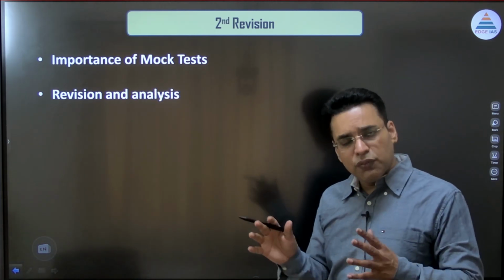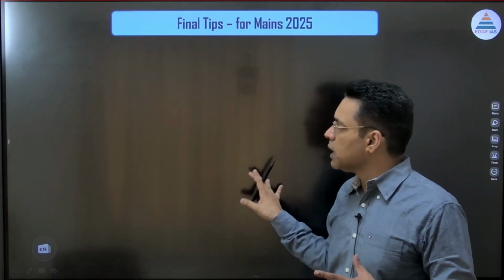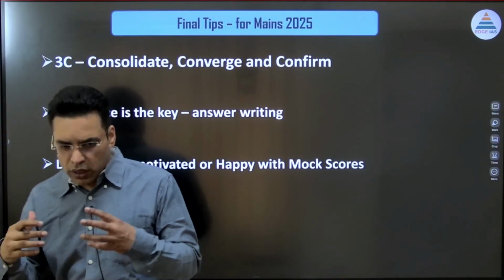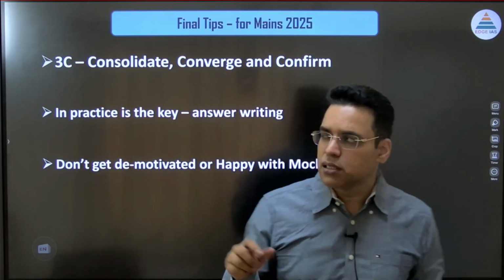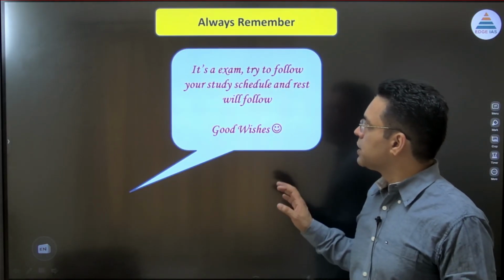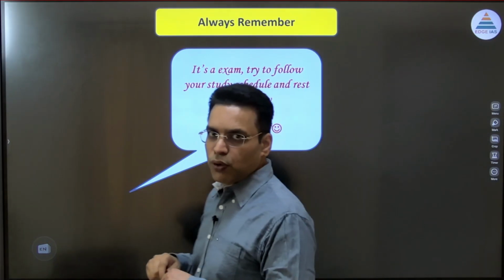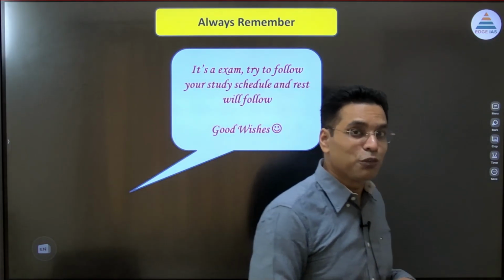Here, find a mentor, sit with your mentor who can evaluate your copies. For example, at Edge IAS, we sit with the students, mentor them, evaluate them, and give them feedback. This is how you have to improve. So preparation is a process. Remember, it's an exam. You have to follow a study schedule and the rest will follow. Believe me, things will work, but you have to make real effort.